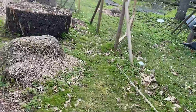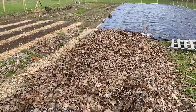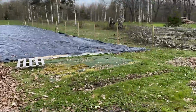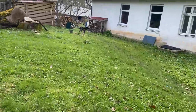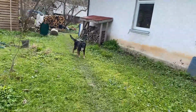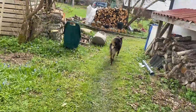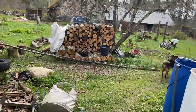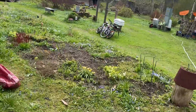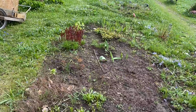And soon I'll be able to start getting going on the new compost area here. It feels like there's a lot to do. Well, there is a lot to do, but we are getting there slowly. Things are happening. It's weather dependent, really. There's Maxie. He's an old man now, aren't you, Maxie? Firewood season soon. Be nice to see some colour in here, some flowers coming out. So there we are.